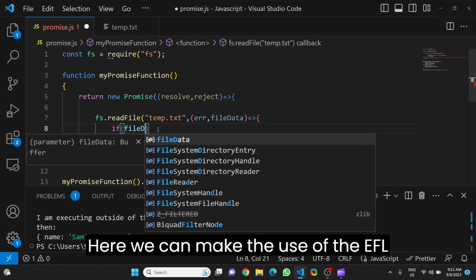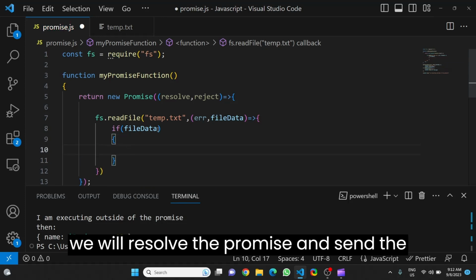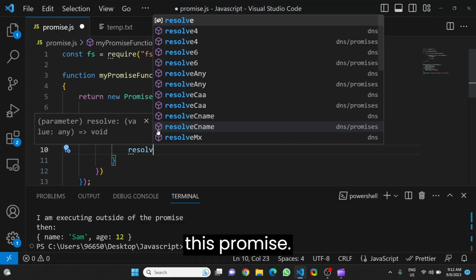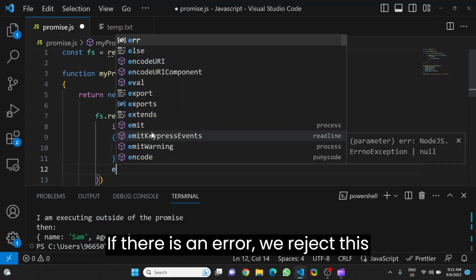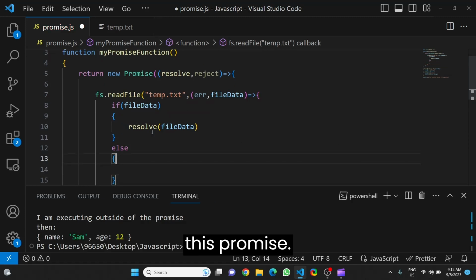Here we can make use of if-else statements. If there is file data, we will resolve the promise and send the file data as it is to the consumer of this promise. If there is an error, we reject this promise and send the error to the consumer of this promise.